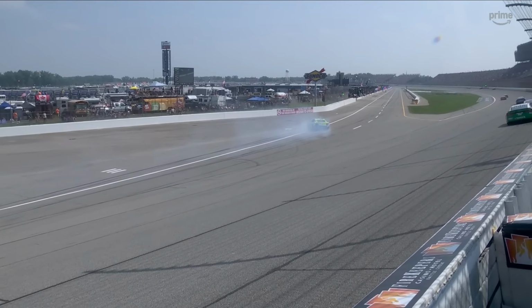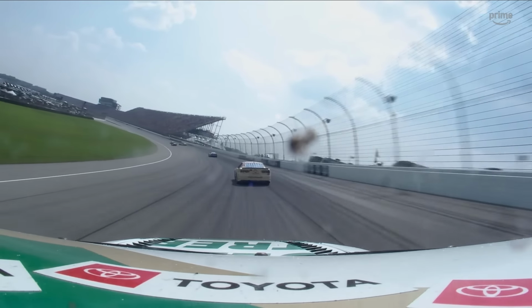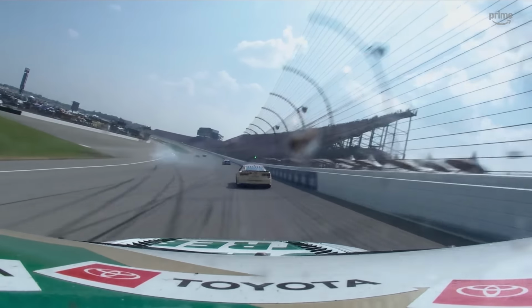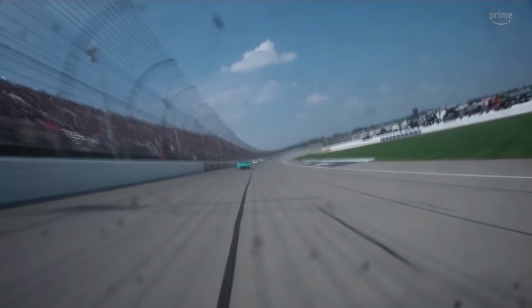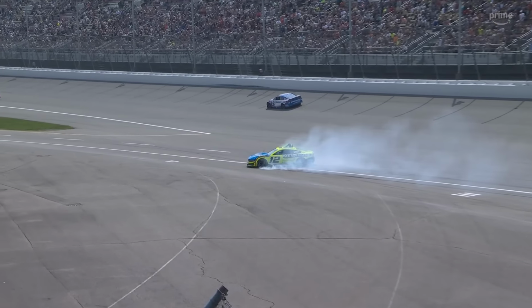It's odd to see cars in the fence by themselves. We've seen it a couple times today. The 42 of John Hernandez and the 12 now of Blaney getting into the wall all by themselves. Just these cars are not all that comfortable late into the run.